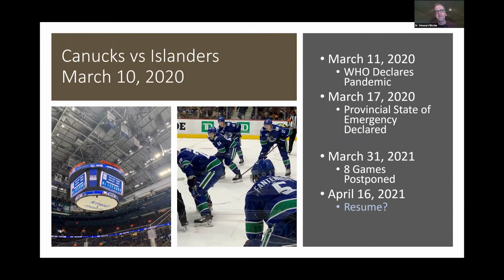To go back into the conditions that we're dealing in right now, I was at a hockey game with a friend on March the 10th, and it was a great hockey game, which is pretty important to us. But this is the day after that hockey game, the World Health Organization declared a pandemic, and March 17th the province of British Columbia declared a state of emergency. And you look at how important this is in prevention, and we're going through it and we're living it right now. And our hockey team on March 31st had an outbreak, and it took them out of the league, and 8 games have been postponed. And so it's been a very significant part of our life, obviously.